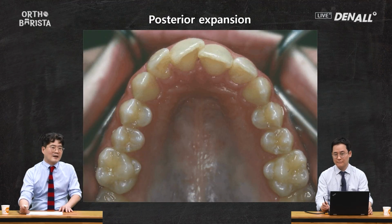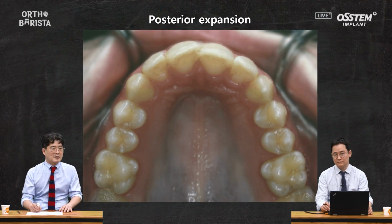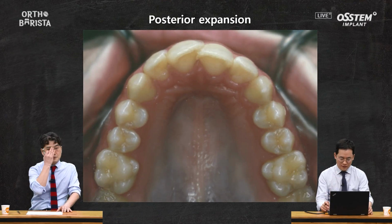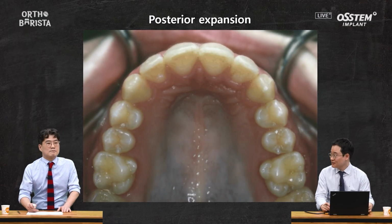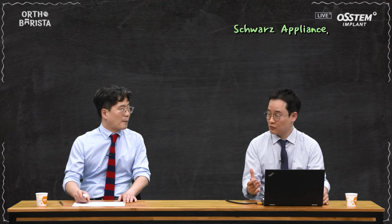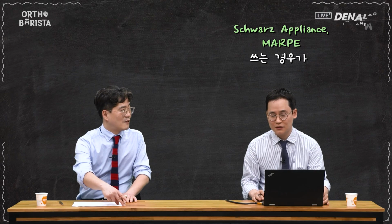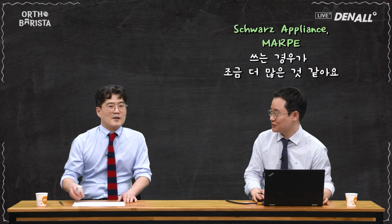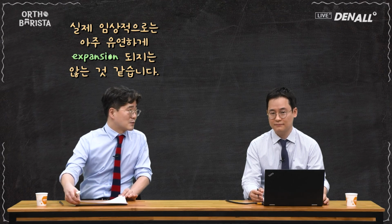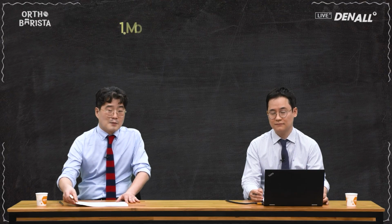Next is the expansion of the posterior molars. While alignment techniques are used, how effective are they for the posterior region? Personally, I often feel that the force might still be insufficient in many cases. If definitive expansion is needed, I tend to use appliances like the Schwarz appliance or Marpe more frequently. That's correct. Clinically, these methods don't always demonstrate a high degree of flexibility. Regardless, these areas might need further development.